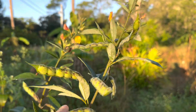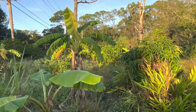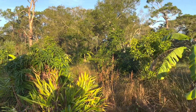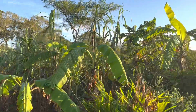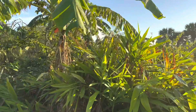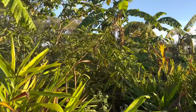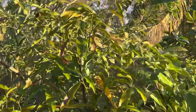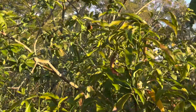Pigeon peas already. Wow. Is it pretty here? There's a big old achacha tree over here. This might be one of the next ones to start fruiting. It's not that big, but it's getting there. Can't really see it, can you? Right there. There's a big guava behind it that's covered in fruit again.